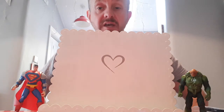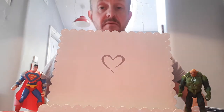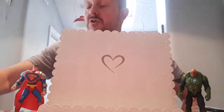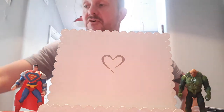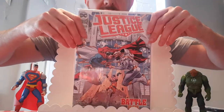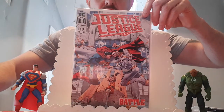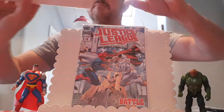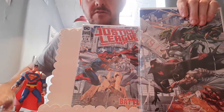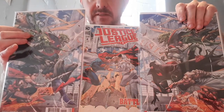Delighted to find this in my LCS. I was amazed it was still there. At cover price as well. I think I paid £11.50 for these 3 books. This is going online at the moment for around 35 to 40. I picked up Justice League number 20. This is the first appearance of the Justice League of Tomorrow team. This is the regular George A. Jimenez cover. But I also picked up the other covers too. So yeah, look at that, the connecting set for £11.